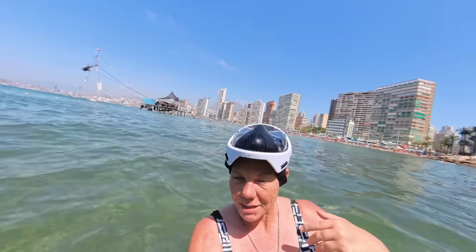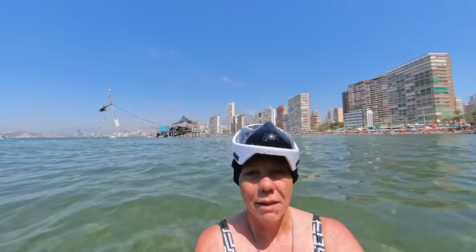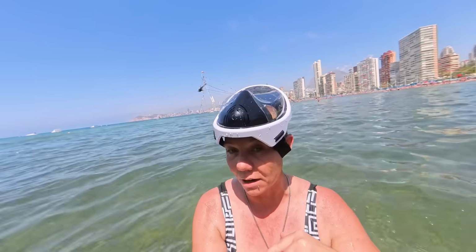And I'm going to test this out doing an underwater dive as well, because it's got these little valves in the top that are supposed to stop the water getting into the mask, even if you do go right the way under. So I'm going to give that a go now.